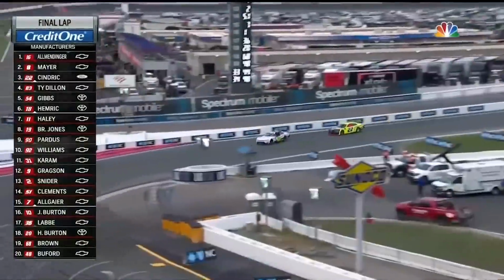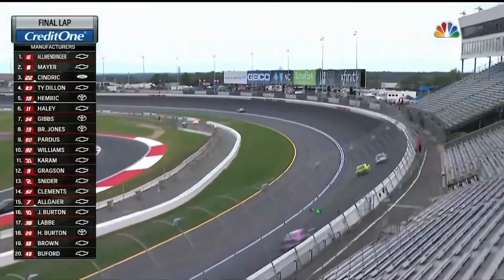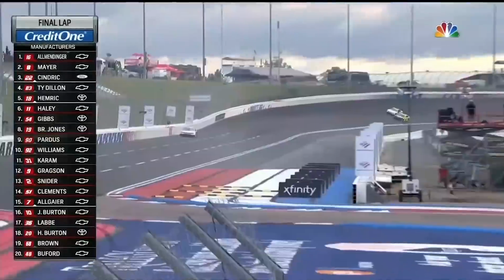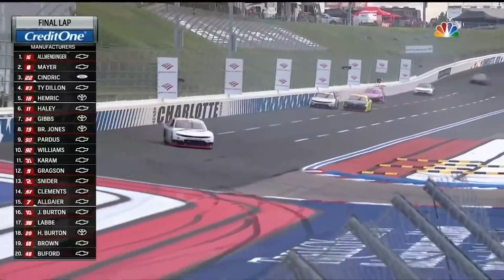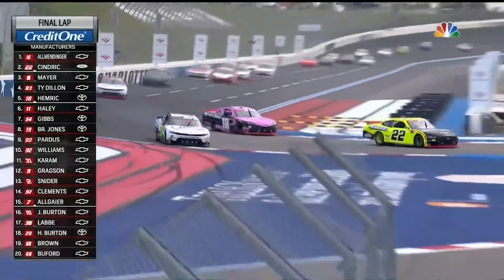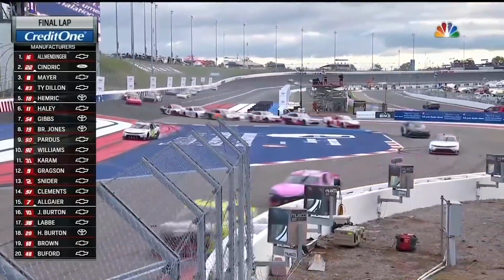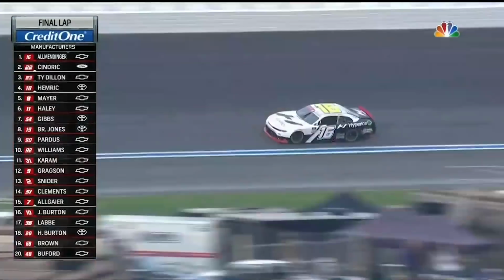Sam got underneath Ty going down that little short stretch, and Ty tried to block that move. Sam wasn't having anything to do with that. Ty did a great job of saving that car. Now we're side by side for 2nd. Pulling away, the 16 of Allmendinger looking for win 6 as they go side by side for 2nd. Cindric on the inside. Sam Mayer sliding. He'll have to stop. Here comes Hemric, trying to get by Cindric for 2nd.